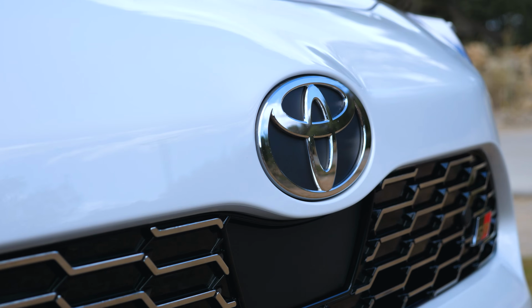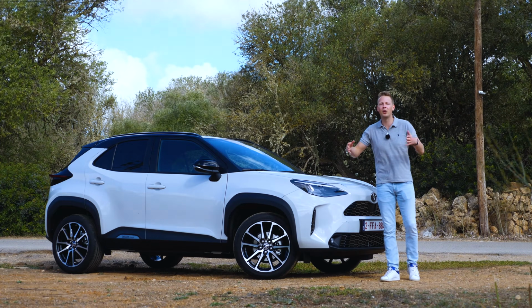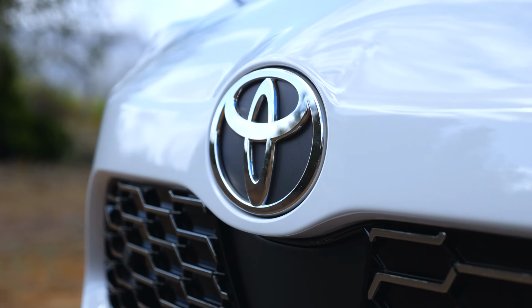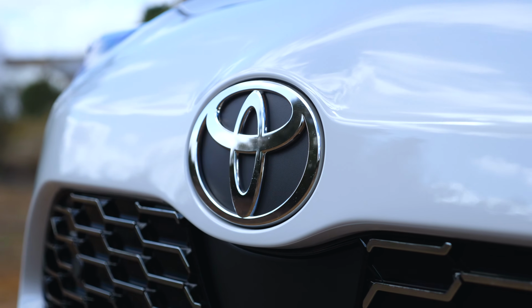But Toyota says that they are selling so many hybrid cars, they basically have to put a blue emblem on every car they are selling. And they don't want to do that. So now for the first time ever, you get a regular Toyota badge on a hybrid car.